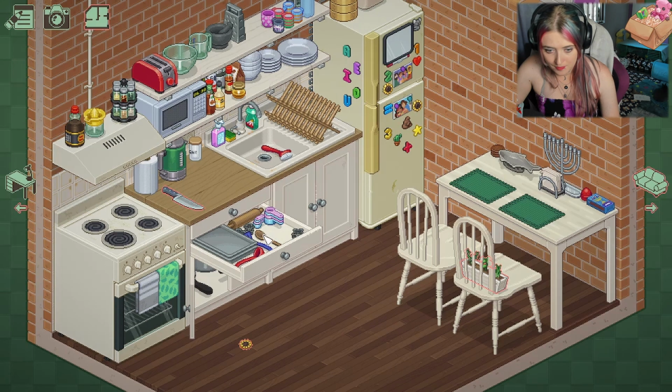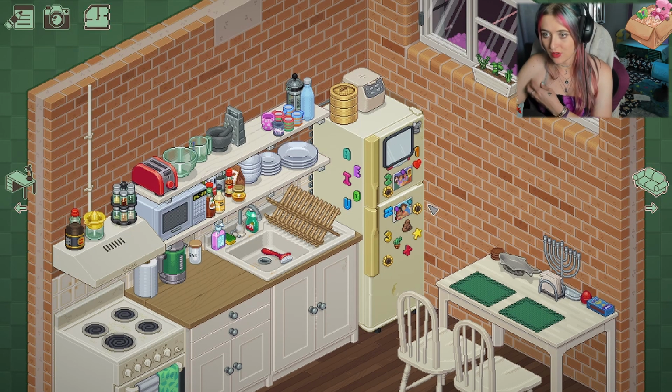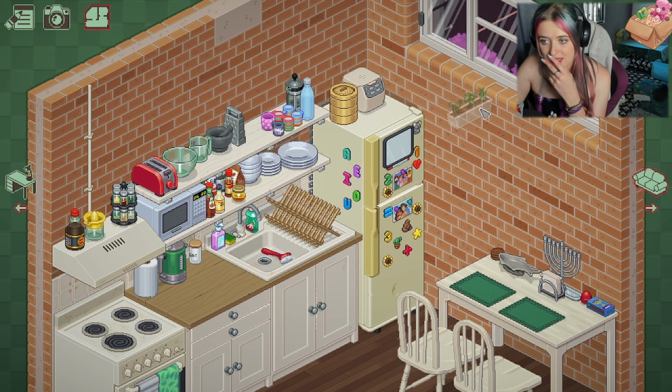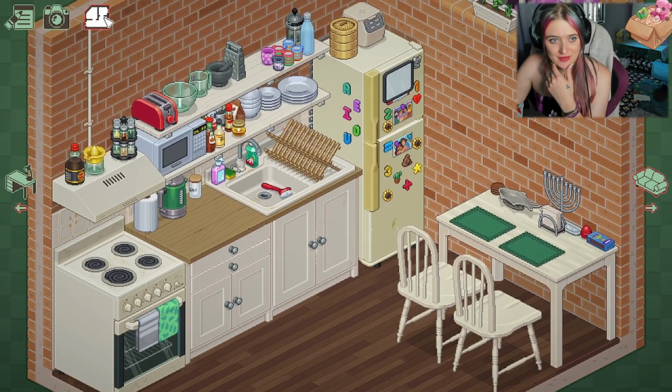No, it doesn't fit. What if? Haha. We will make it fit. Oh, I forgot about this. Ooh, could we put it here? Because I don't want that to be not. Yes. There we go. Or we could put it. Then we'll need to rearrange that. And they need sun, so I just need a ladder every time I want to water it. Okay, that's the kitchen.